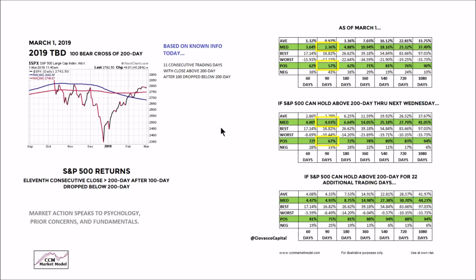Here's an example. With all 21 cases, the median return over the next 90 days is 2.36%, with 57% of the cases posting positive returns. If we can eliminate 3 of those cases, 2.36% goes to 4%, and a 57% win rate jumps to 67%. All 21 cases looking out 360 days, roughly an 11% return.